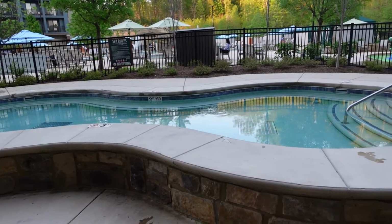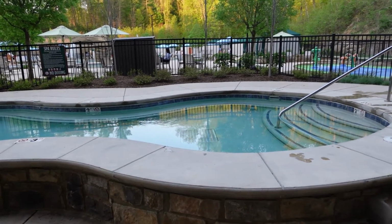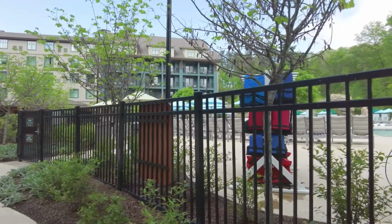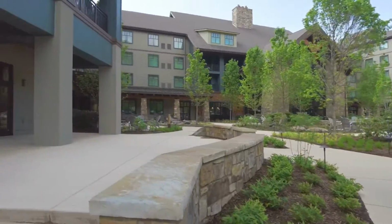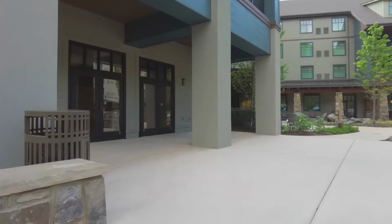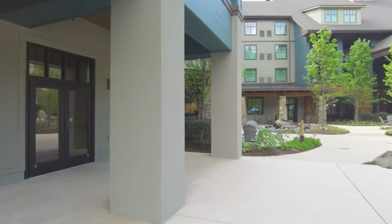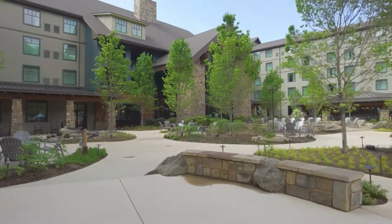So again, showed off the Cove hot tub area, which is just to my right at the moment, though there are people utilizing that hot tub for the time being, so I won't show you now. I took some footage of it earlier, maybe we'll slip that in here.